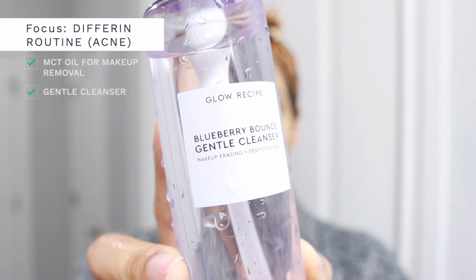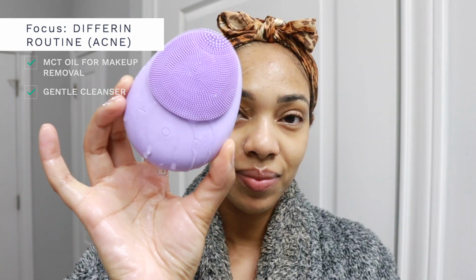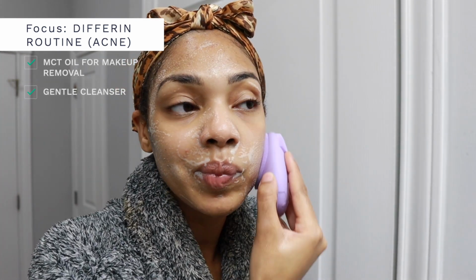And I went to Sephora today to go and get my Blueberry Bounce cleanser back, because this just does so well at making sure that your face is really clean without drying out my skin. You know that I have dry skin, so I can't just use anything that's going to be too stripping. But they have found the perfect formula where, especially when I pair it with the fancy Sonic cleansing brush, it just melts my makeup right off. Like, it rinses it completely clean, and I won't have any residue after I use that cleanser.